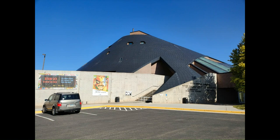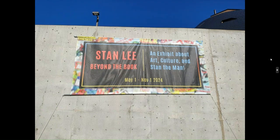And let's get on with this. So let's go over here. There's a nice little banner there, and just what it is. It was all about Stan the Man. It was his influence and everything. And it was very respectful. And it did not go into any of the foibles that every human being has, including Stan. As we've all come to find out, everyone is like that. But this was all about, and he had a long history here with the university.